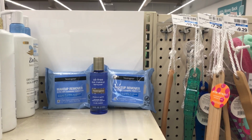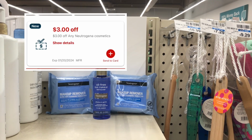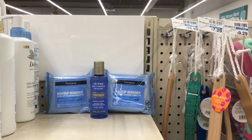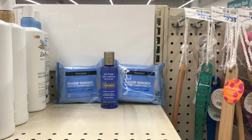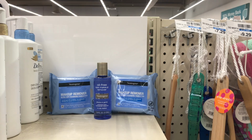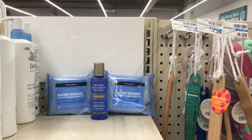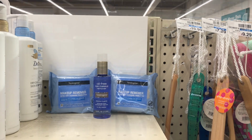There is a $3 off 2 digital coupon that will apply to the wipes. And we also received a $3 mystery offer on Sunday that will help bring it down to $15.77. I'm going to pay that and get $10 extra care box back, and I'll submit my receipt to Activate Reward for $5 back when I spend $20, or you can get $10 back when you spend $30. But since I'm spending $20, I'll only get $5 back. And after the reward, these 3 items are going to end up costing me just 77 cents.